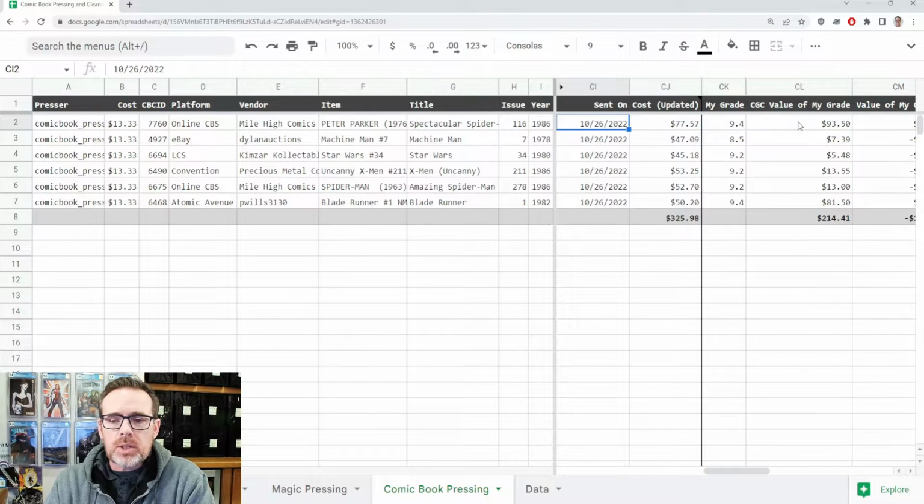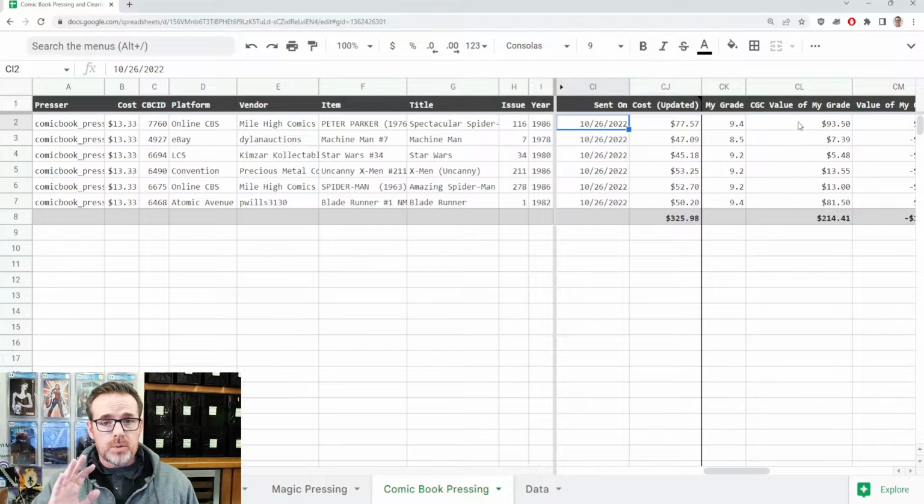I sent these 6 books off to comic book underscore pressing on October 26, 2022, and they were received by me from CGC on December 27th, 2022. So door to door, about 2 months, and I feel like that's what I would expect. Anything lesser than that seems a little too good to be true, and anything more than that probably depends on your presser and their turnaround times. But 2 months is very reasonable to allow for the presser to receive your books, queue them up, get them pressed, cold pressed, sent off to CGC, let CGC do their thing, and have the books returned. I didn't fast track any of these. It was all sent through their basic standard submission tier.